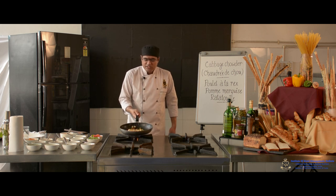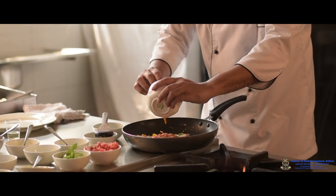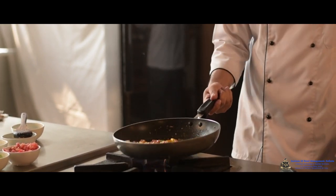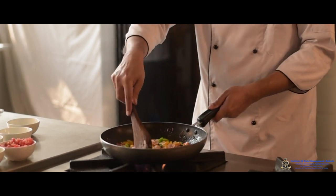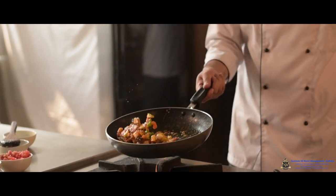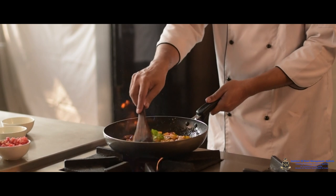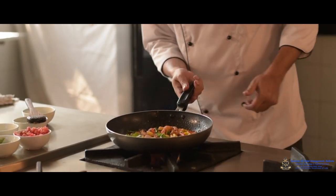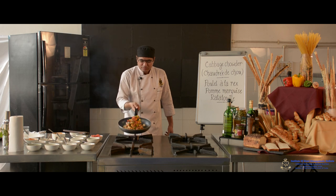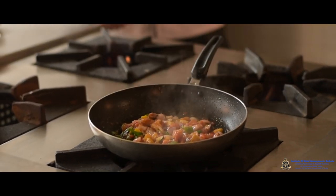So we are going for the stirring in now. Next we are adding the tomato concasse and we'll mix in the tomato concasse, followed by that some basil sprigs to be infused for flavor. So we are ready with our ratatouille, a specialty from the Nice region of France.